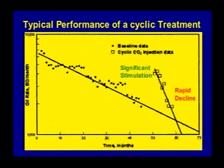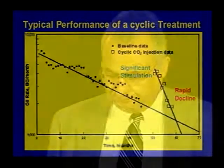As we can see, after the decline we experience during the primary phase, in this case due to increase in water production, after injecting the CO2 and shutting in the well for the soak period, we can see a significant stimulation of the well. However, that stimulation is followed by a rapid decline as we are depleting the reservoir.